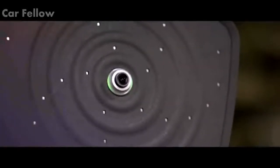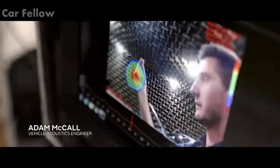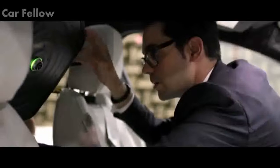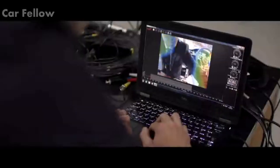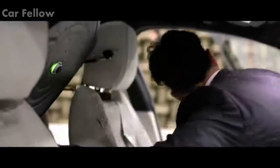What we have here is an acoustic camera. So for instance, if I was to click like this, it moves to my fingers because of the high energy level created at my fingertips. Today, the team are using the camera to analyze the dashboard of this prototype car. That there is the perfect view. Okay, mate, you're good to go. Okay, fire up the ring.